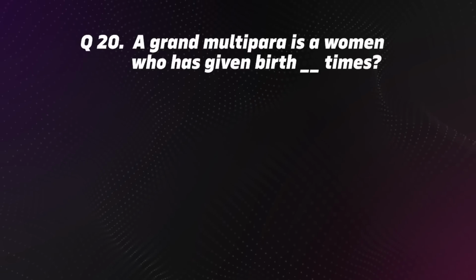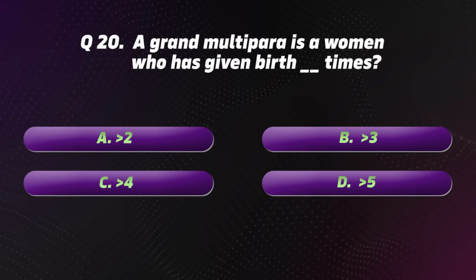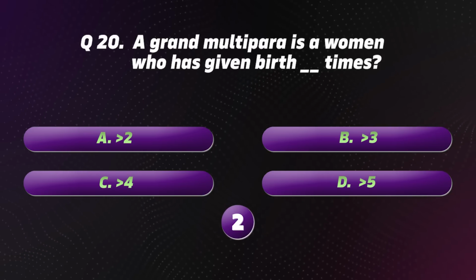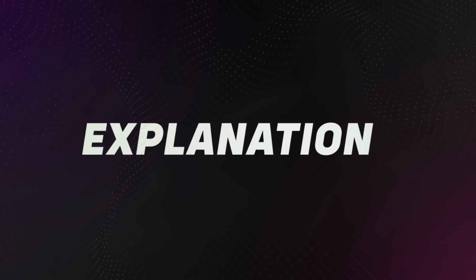Question 20. A grand multipara is a woman who has given birth how many times? Here are the options. A. More than 2. B. More than 3. C. More than 4. D. More than 5. And the correct option is C. More than 4. Here is the explanation.